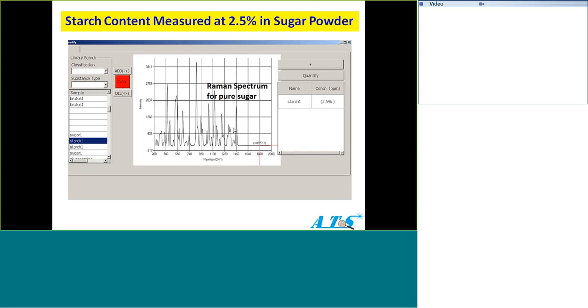For the speed, for the precision, it's good. It's a robust instrument. Yeah, it's robust. There's no trouble here.